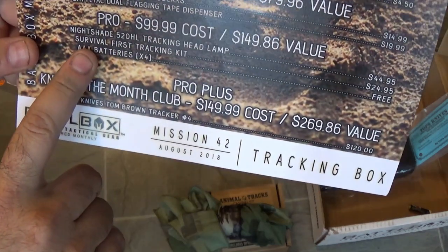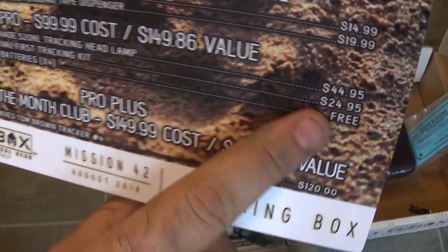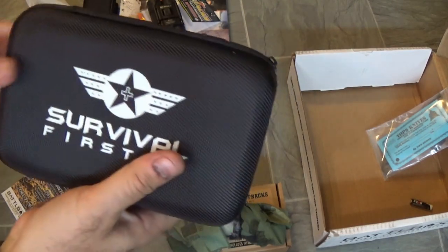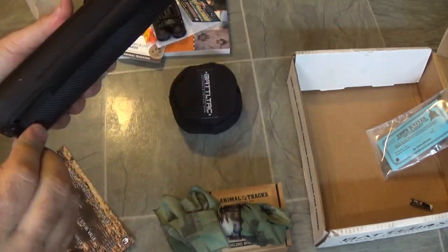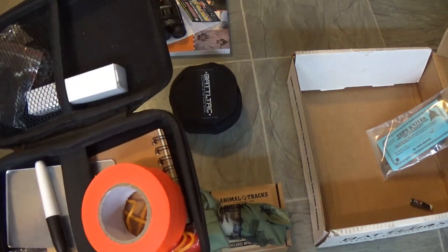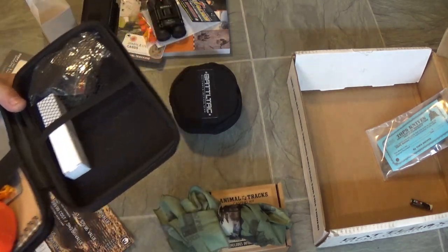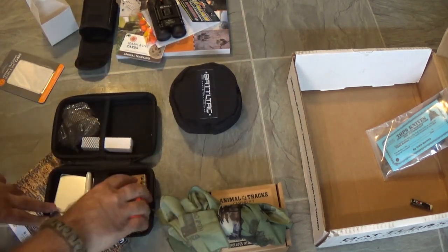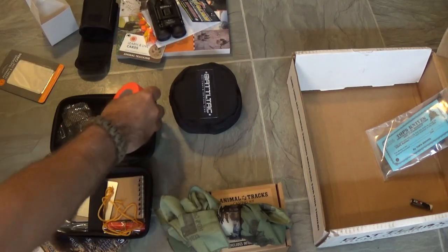Also in the Pro Box, we've got the Survival First Tracking Kit for $24.95, which is this guy right here. Nice semi-rigid case. So what do we got? It looks like there's supposed to be more in here, and it's just not there. Let's see. So, more tracking tape. Yay, okay.